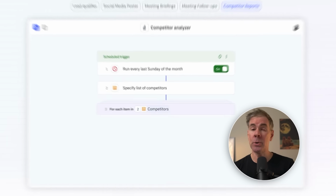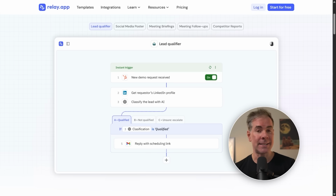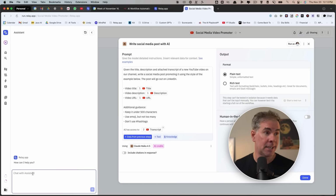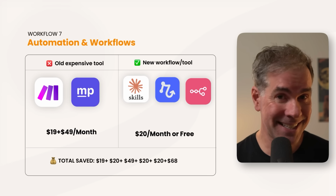To create no code automated AI agent workflows, relay.app has you covered. And again, they have a great AI assistant, so you can just type in what kind of workflow or automation that you want to create, and it will build it automatically for you. So with this new workflow, you've now saved yourself another $68 a month.